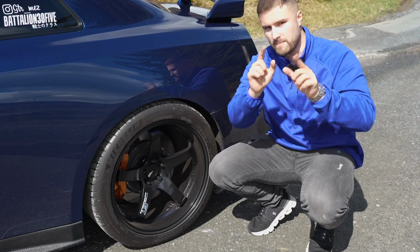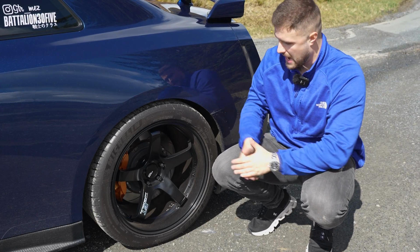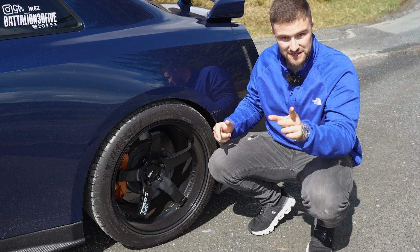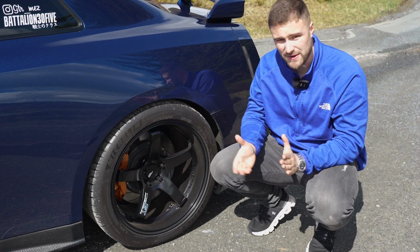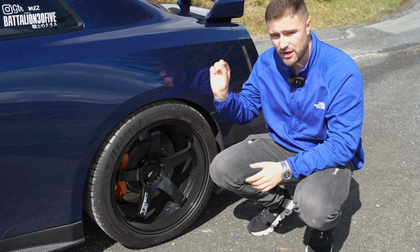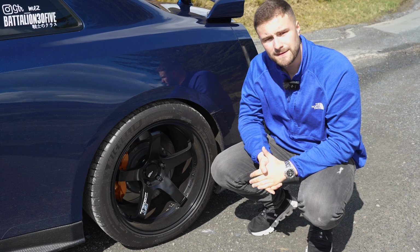Let's find out. Before we launch it, I just want you to appreciate how wide these rear tyres are. Are you ready? 345 width tyres, and the standard is like 285. So if we do not get grip, I don't know what else will. It's time to launch the Nissan GT-R from 0 to 60, and I'm super excited for this. Oh my god, 750 horsepower and one of the quickest cars ever made.